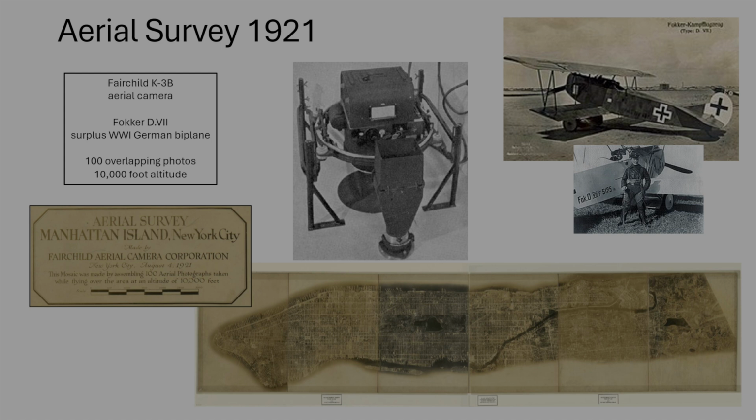Let's look at this aerial survey in a little more detail. The size is hard to judge, but I'd say the camera would fit into a cubic foot or so. Here you see it mounted in a ring and frame system with a viewfinder attached in the foreground. The airplane that Fairchild used was a Fokker D-7, a surplus World War I German biplane. That happens to have been one of the models flown by the guy shown in his flying suit. His name was Hermann Goering.